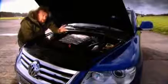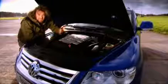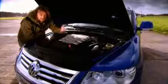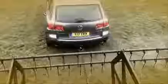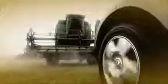When I first tested the Volkswagen Touareg way back in 2003, I actually tested the power of its awesome 5-litre V10 diesel, which at the time was one of the world's most powerful engines, by just dragging lots of heavy stuff around. Like an enormous telegraph pole, a people carrier trying to drive the other way, and a 7-ton combine harvester.